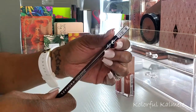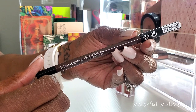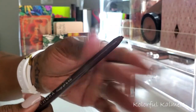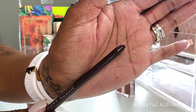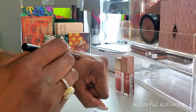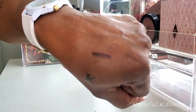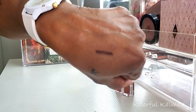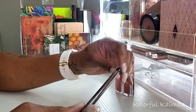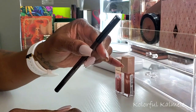I was just perusing in Sephora, looking at stuff that I didn't need, and saw that they have lip liners. And so I purchased this one, fell in love with it because, once again, it is retractable. Love me a good retractable liner. And this is in the shade Molasses. If you like a nice, rich, deep brown lip liner, this one works perfect every time. Very smooth, easy to put on, and it just goes with everything for me. So love these. Will definitely be purchasing more from Sephora.